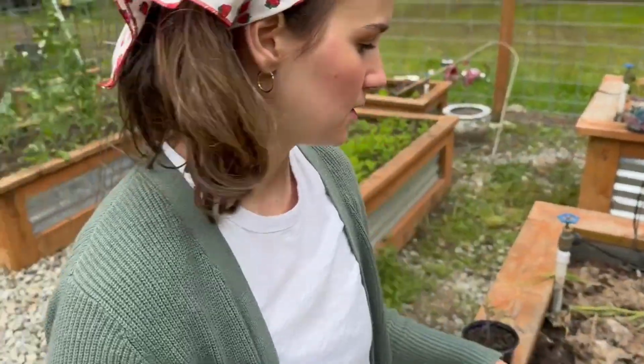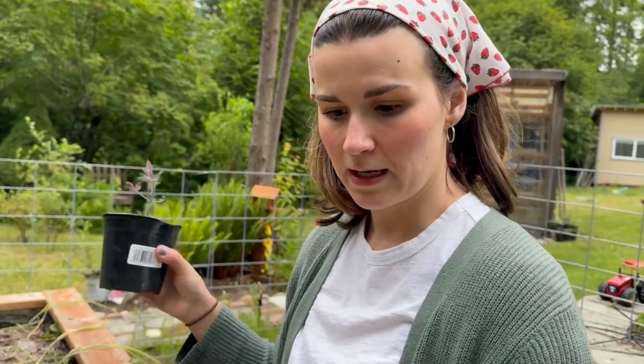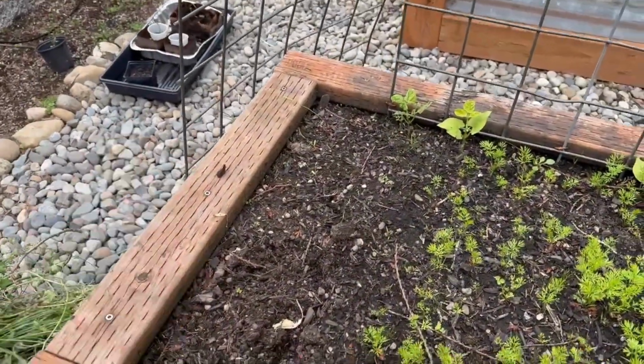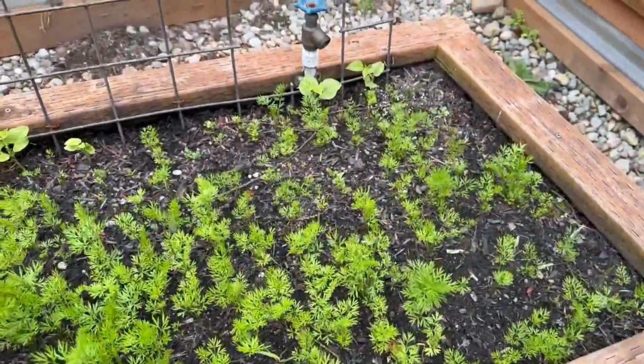I need to just dig up one of those garlic and see what's going on because I haven't a clue. And I also need to put this very, very sad tomato plant in the ground and give it some fertilizer. But the broccoli rabe over here, I ended up just pulling that out and giving it to the chickens. But our carrots are just really filling in. The boys are going to love that.